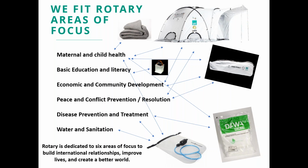We've got documented cases where a home-based business like a seamstress can open for business because now she has a SHELTERBOX tent to work out of. We have cases where people have taken the shovel and other tools in the toolkit and been able to actually get work and provide income since they've received that aid.